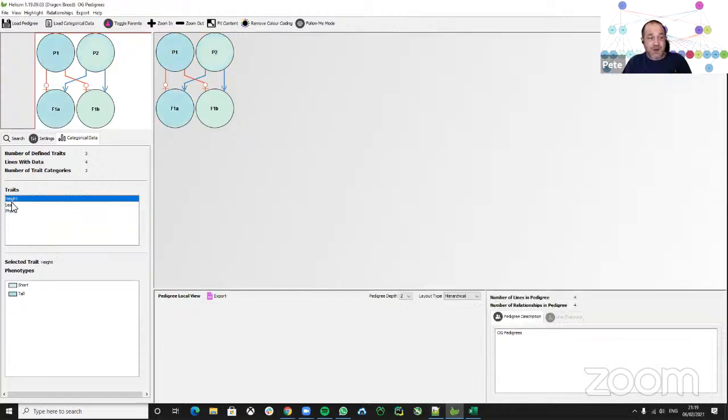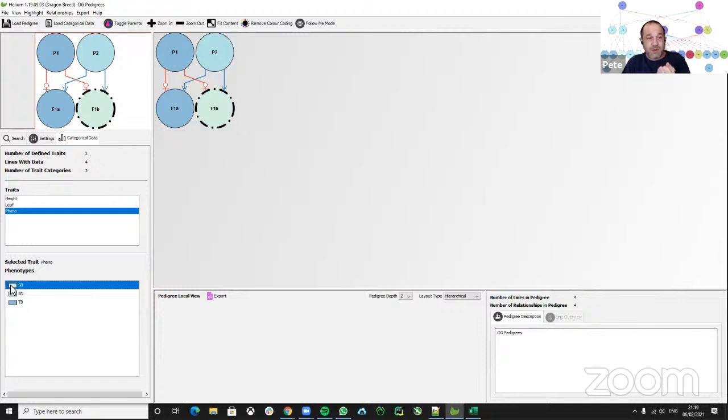So I can actually have a look at, show me all the tall plants in my collection, or show me all the short plants that came from that cross. I can look at the phenotype and say, we started off with short and broad. We're not interested. Only one of those cropped up anyway. So we've got two phenotypes that were expressed from crossing these two genotypes.